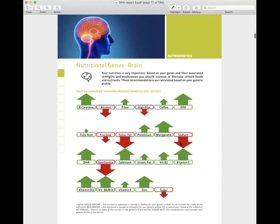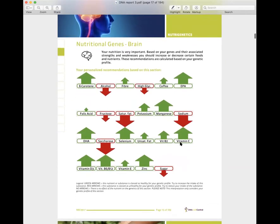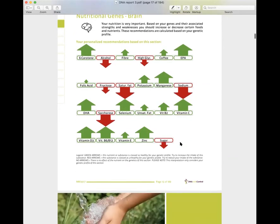Now brain has come up quite high for me. This is supposed to be related to Alzheimer's, so I'm more at risk of having Alzheimer's. It doesn't mean I'm going to get it, but if I look after myself and decrease the red arrows and increase the green arrows, then I'm less likely to have it in the future.